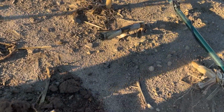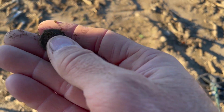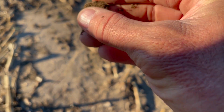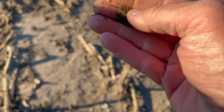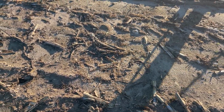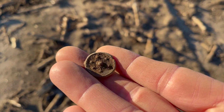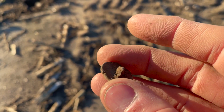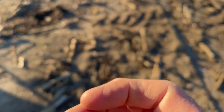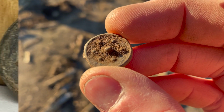Not sure what this is, but it might be a button. Yep. I can feel the shank on the back. Another button. Actually, what is that? It looks different. It does look different. It may be a pin. Let's see if I can get it cleaned up. All right, so it is a button. Hopefully you can see this. I'll try to get in the sunlight. Check that side out. What's puzzling me is the back. It's very strange. I've never seen a button like this. It looks crumbly. I don't know if it's pewter or what, but that is sweet.